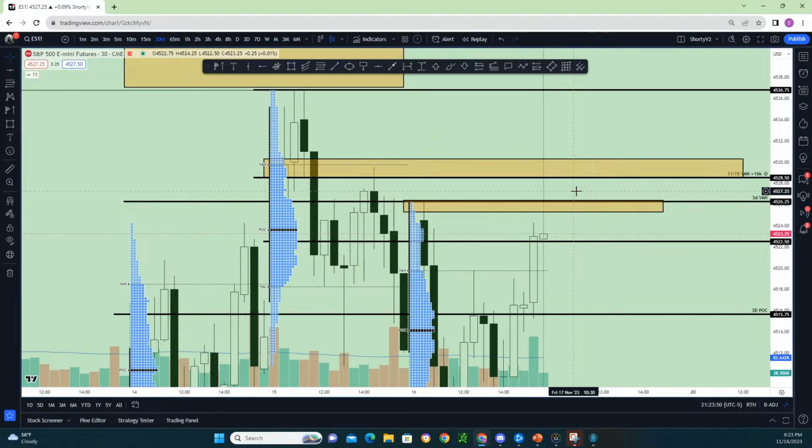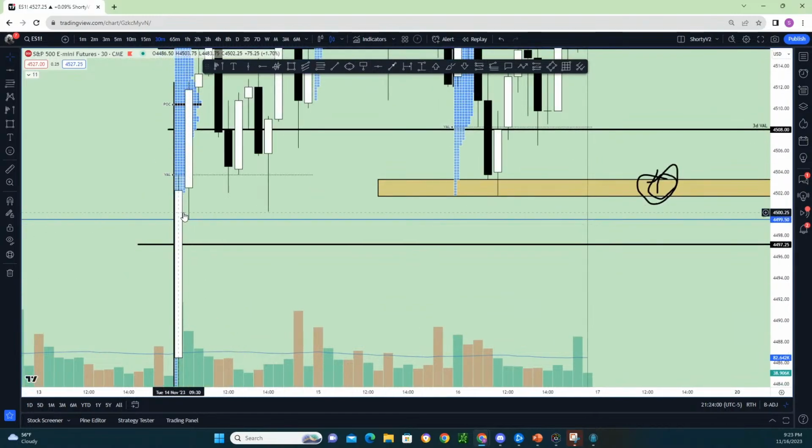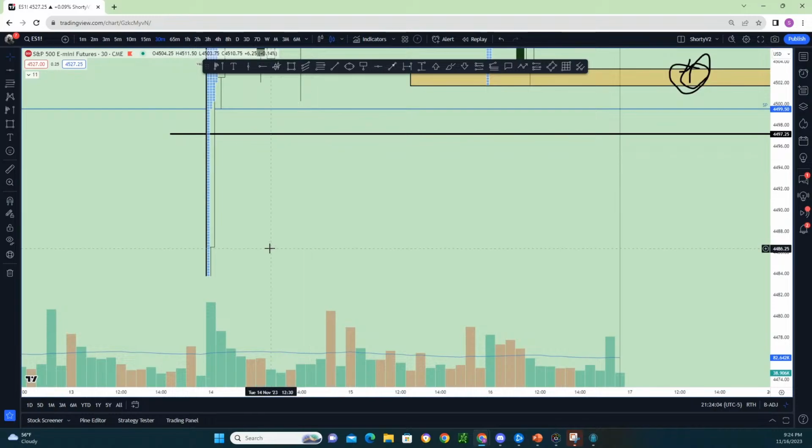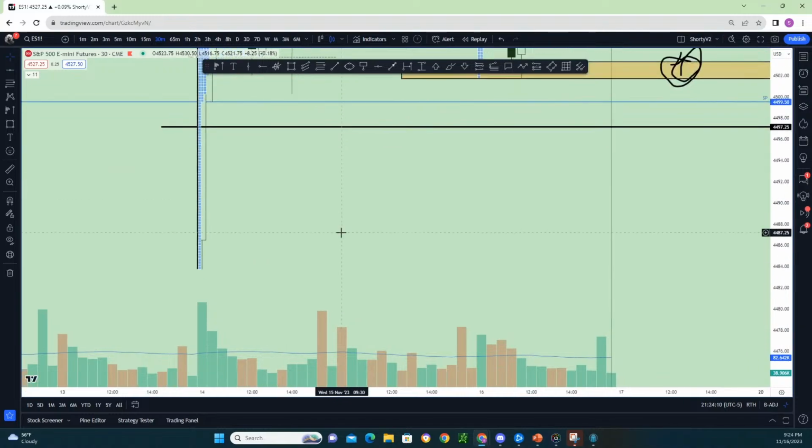Yeah, because I'm looking at Tuesday. I believe my Tuesday was here, right? The bottom is at 44.98. So if we break that, we're gonna go all the way to the bottom, correct? There's a high chance of us filling that, correct?